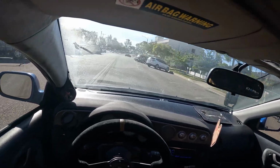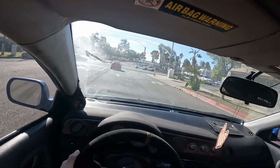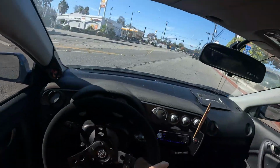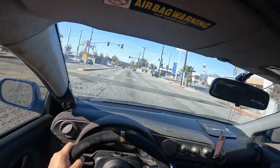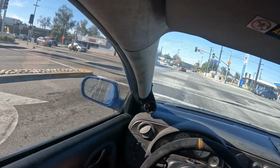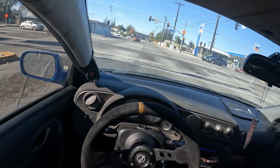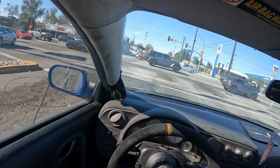Purge it. Nitrous is engaged. I don't really know if I want to. It's not going here. That car's gonna get in the way. Good. Hopefully we don't get no cars in front of us. I'm trying to really push the car. Not too much out of my comfort zone, but I want to show you guys what the car can do. I mean, it's on 800 PSI, so it could be a little faster, but give you guys a good idea.